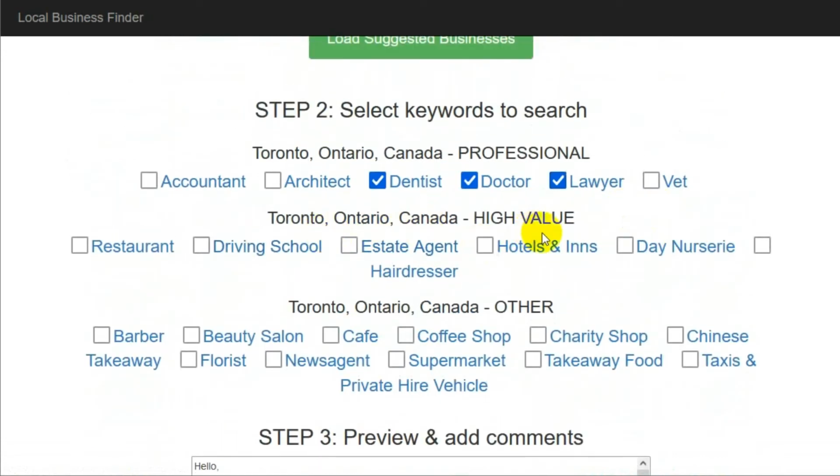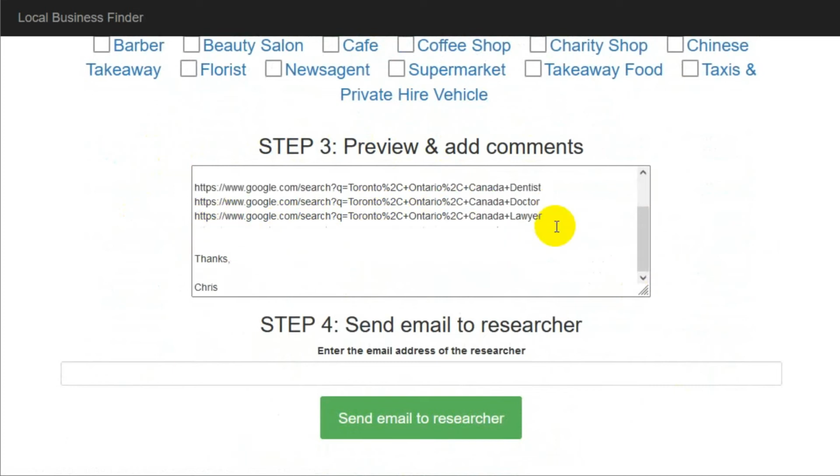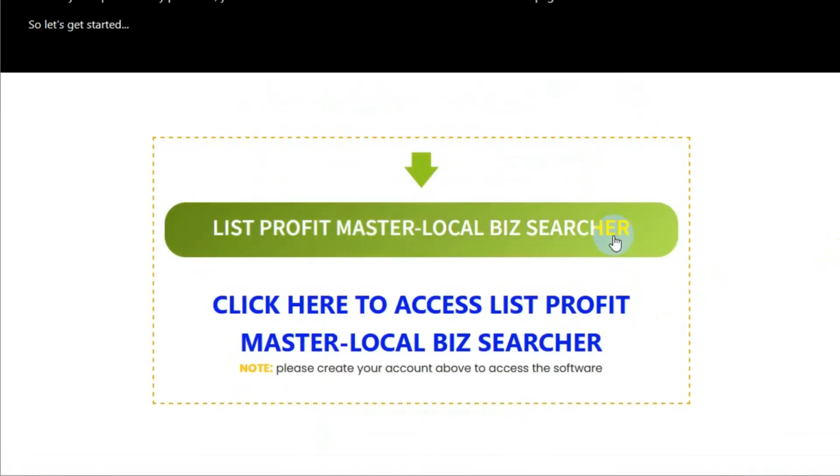Now we got high value, so there's different sources. You go down here, preview add-on comments. Hello. Please, can you research the following keywords for me? Now these are Google searches. You could do them yourself, right? Thanks, Chris. And then it says send email to a researcher. Who's the researcher we're supposed to send it to? I don't know. That's number one.